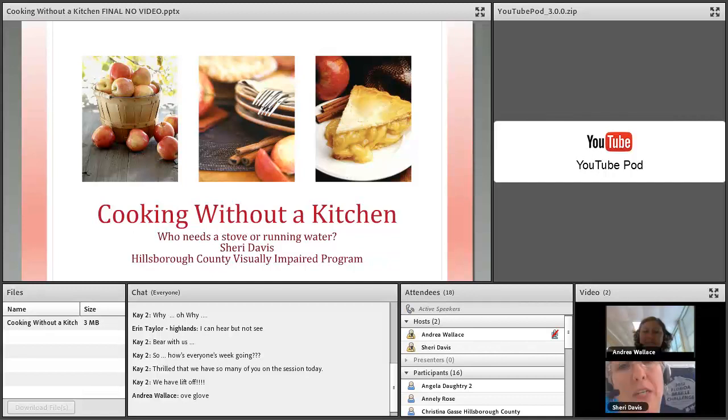Okay, cooking without a kitchen. Who needs a stove or running water? You can cook in a room, in a hallway, in a pod, without a kitchen or running water. And I'm going to show you how and what you can do.